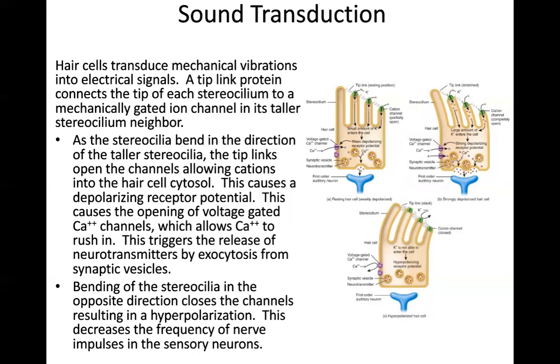Okay, so reading through, hair cells transduce mechanical vibrations into electrical signals. A tip-link protein, which looks like a little slinky, connects each of the stereocilia to one another. And at the tip of each of those is a mechanically gated ion channel, which is the stuff shown here in green. When that fluid ripples, look what happens to those microvilli. They bend either towards the biggest or the smallest finger-like extension.